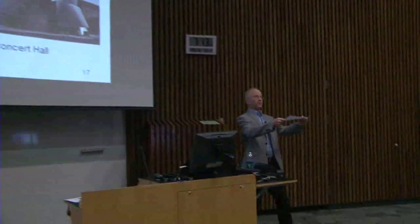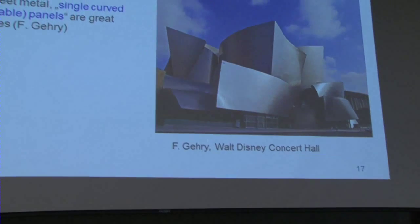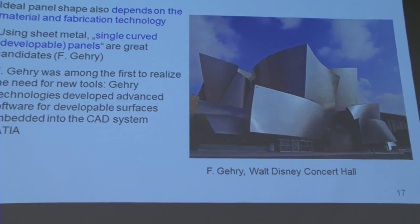So if you take a piece of paper, you can bend it into shapes, but these are special shapes. Yeah? You will never be able to bend a sphere out of this paper. These are special shapes. We call them single curved shapes. We'll say a little bit more about them later on. And for sure, if you have such designs, the single curved, or also called developable shapes, they are preferred. And Frank Gehry realized this.